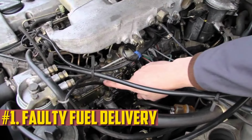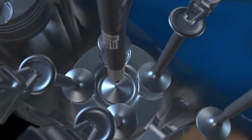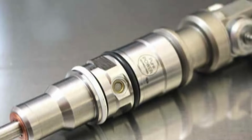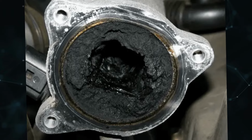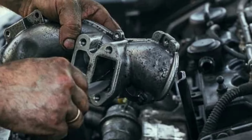Faulty fuel delivery. The most frequent cause of black smoke in diesel exhaust is overfueling. This happens when too much fuel is injected into the combustion chamber, which prevents the excess fuel from being properly burned off. Examine the fuel delivery mechanism. Try the easier things first. Review the EGR system and injector timing. An EGR valve may need to be replaced if there is a problem. If it doesn't work, the problem is probably mechanical.